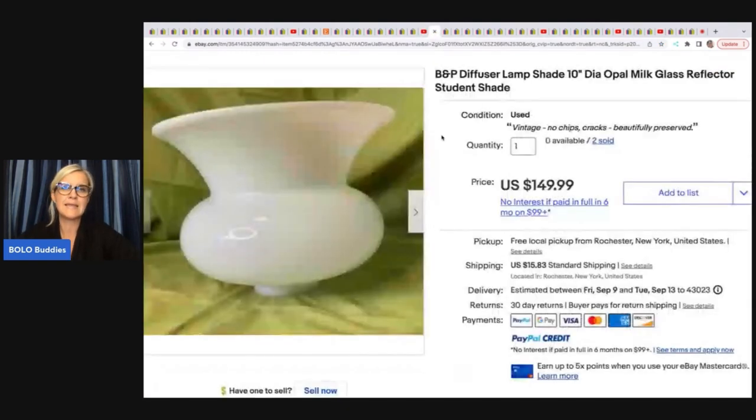She sold this lampshade. It's a B&P diffuser lampshade. It's milk glass, and she sold two of these. She took a best offer of $120 plus shipping.